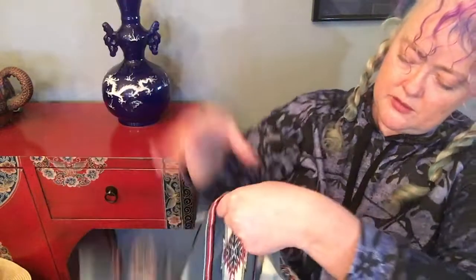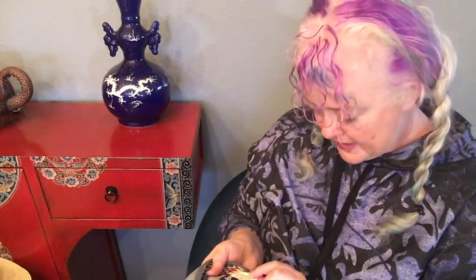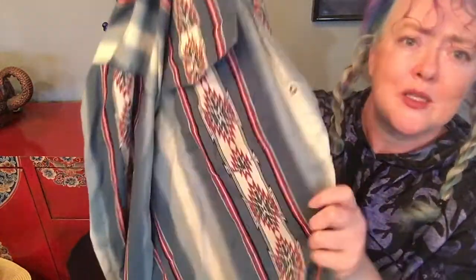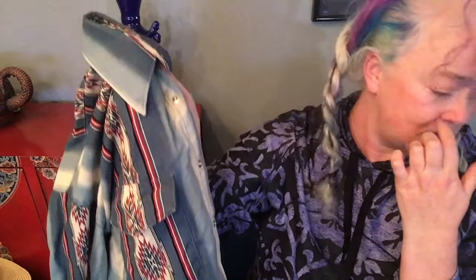Oh, this was a fun shirt. This is Vintage Wrangler. I was excited about this one. This one also might be a Nathan. Hey, Nathan, if you're out there, these colors, I think, would be better on you than the other one, but look at that. So cute. Oh, this sucker needs a wash and it's going in a different pile. I mean, they're all going to be washed, but this one needs it now.